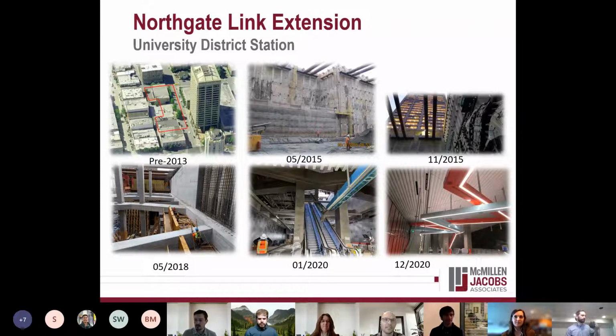At the top left, you see an aerial view of the site before construction, with the UW Tower on the right and Neptune Theater at the bottom corner. The shape of the future station is shown in red. The top middle image shows the various systems that were used to support the excavation, such as soil nails, soldier pile and lagging with tiebacks, and large internal braces. At the top right, you see one of the tunnel boring machines breaking through the north edge.